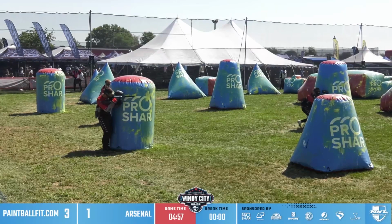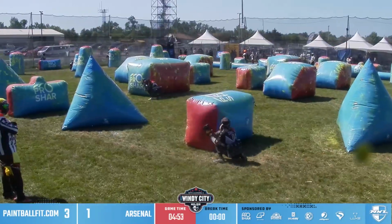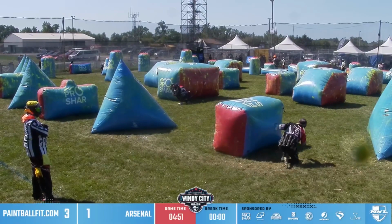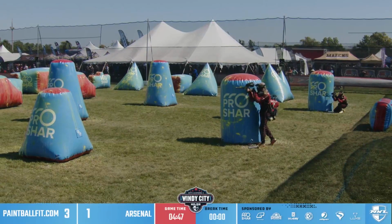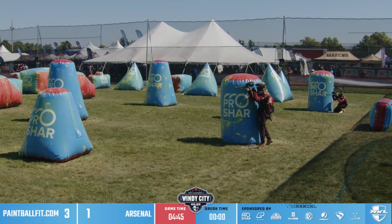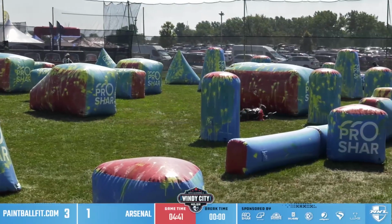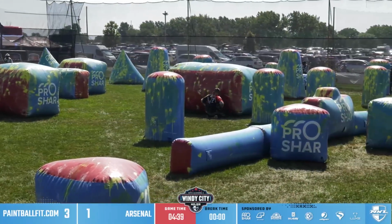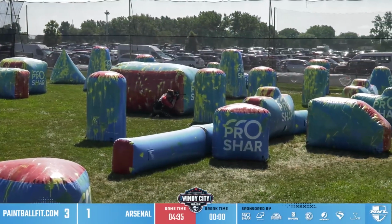Paintball Fit up into the snake side tower. He's switching to be heads up. I think Colt switched him. Yep, a couple big moves on the Dorito side for Paintball Fit. He's putting himself in a position here. I think Arsenal has lost two. I know they've lost one. It might have been a slow walk off. Yeah, that's the one they lost off the break on the Dorito side. Yep, so they got the Dorito side can, the home, the snake side can, and the snake corner for Arsenal.